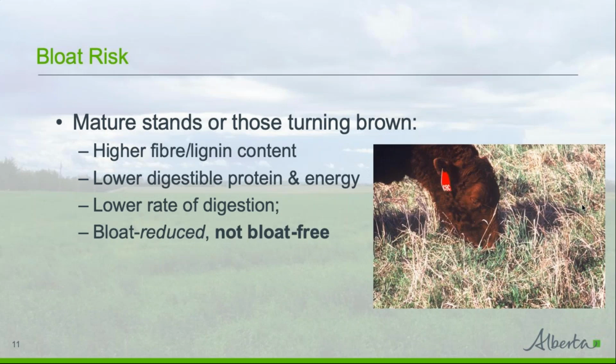So going back to those mature stands, those mature stands are going to be reducing the bloat risk, but it's not bloat free. These mature stands certainly have that higher fiber and lignin content. The cell walls thicken so that higher fiber content is there. It has a lower digestibility, protein, and energy content, and of course a lower rate of digestion.